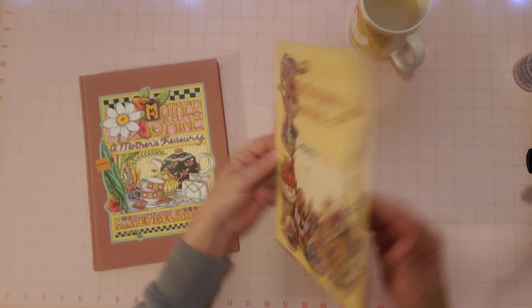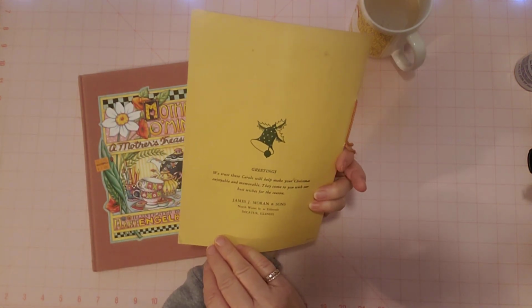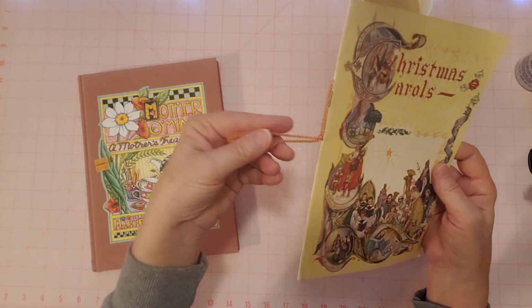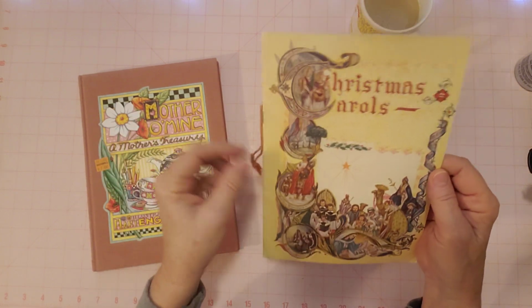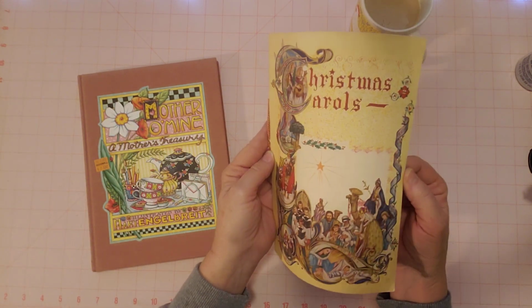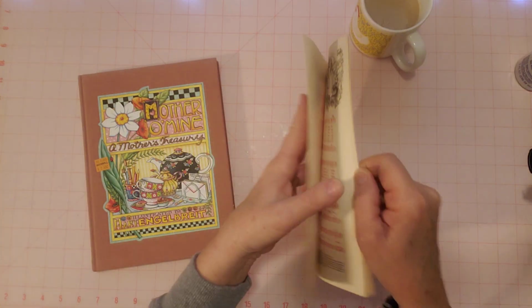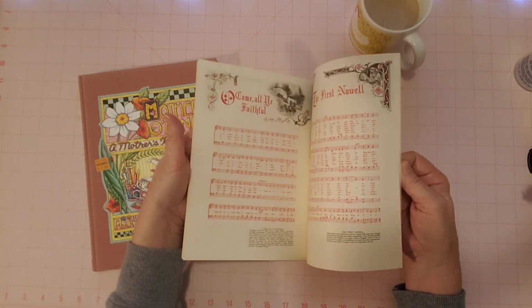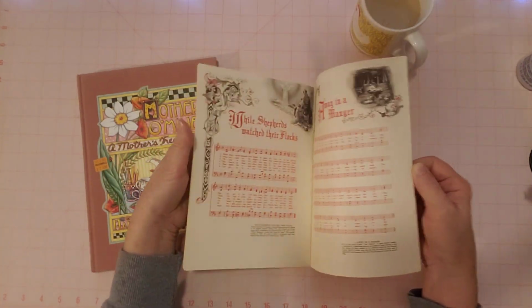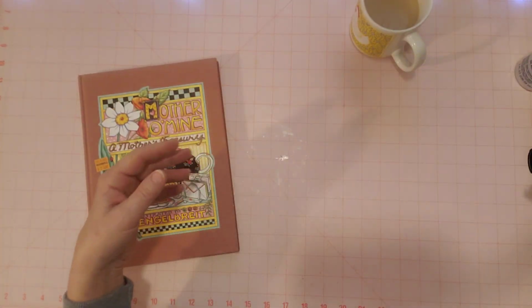So here is a little paperback book. Let's see. Must have been given out at Christmas time. It has a little tassel here. Cute. That's its binding. Oh, it's stapled too. Okay, and then it has this pretty little cover. And oh, this is why I bought it. It has this red. Look at that. Isn't that pretty? Red music for Christmas. That would be neat to use as pages, right?